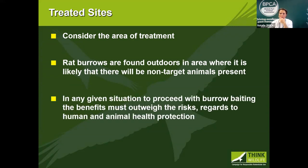I just skipped onto that. In any given situation, to proceed with burrow baiting, again, as I've mentioned before, the benefits must outweigh the risks with regard to human and animal health. Which normally they do, if you've got brown rats present on any site that someone has noticed. It's normally because they're causing a problem. They're either entering a grain store, or damaging stock, or getting into a domestic property and causing potential for diseases and pathogens. So normally when they're noticed, they are causing a risk to human and animal health. As long as we've considered all of the non-toxic options before, ensuring that burrow baiting is necessary is also important.